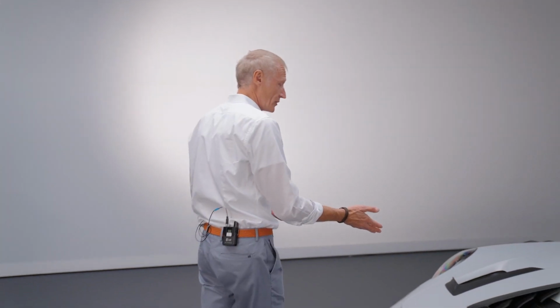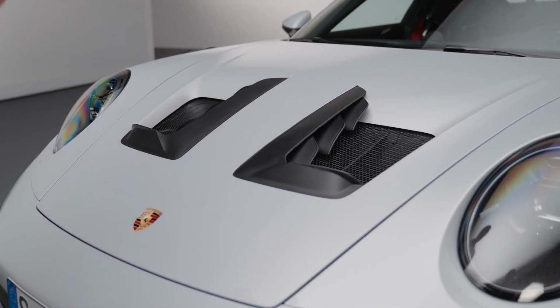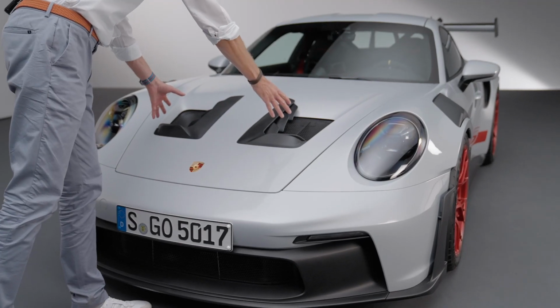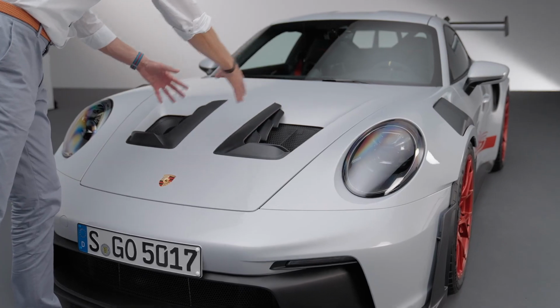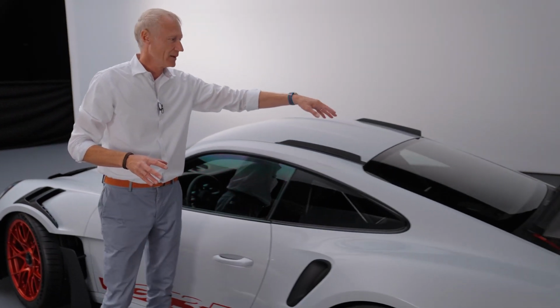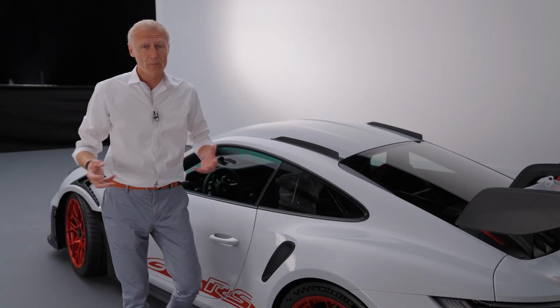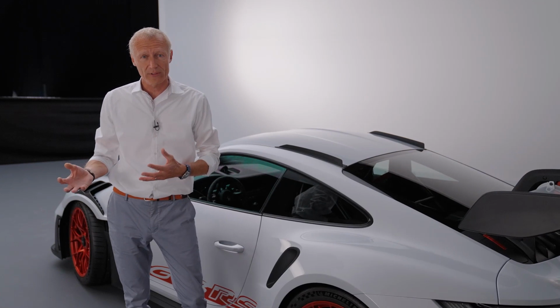Everything on the car has a function. If we start with these nostrils here on the front hood, they're there to guide the air that exits from the radiator, which is hot, to the sides of the car, to both sides of the car, and keep the air outward of the center section where the intake system of the car is located. The cooler the air, the more oxygen we have, the more power the car can produce.